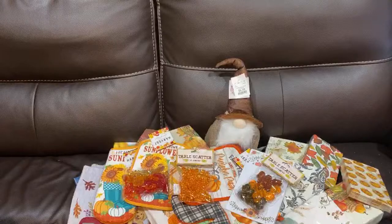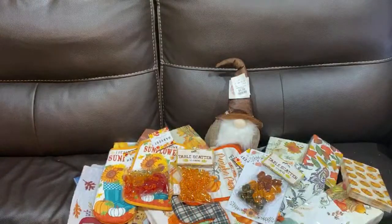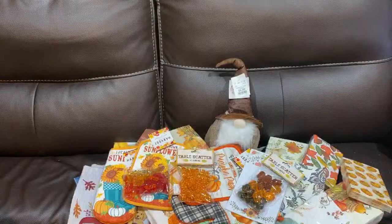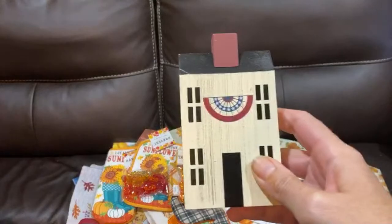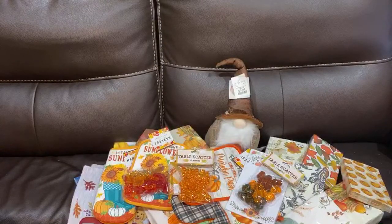Okay. And then I love little houses that are really colonial era, so I got this one, and this one. I like to put those on my windowsills and things. Now, these are cute for a house either by the sea or by the lake.